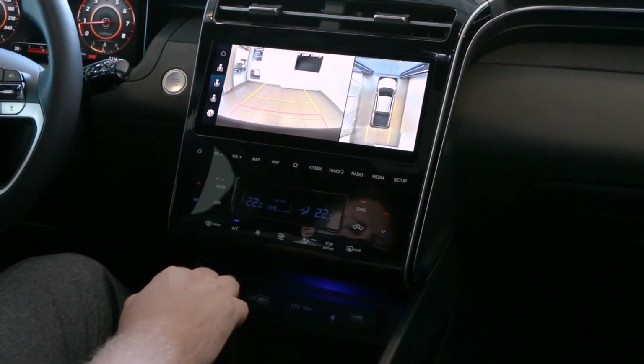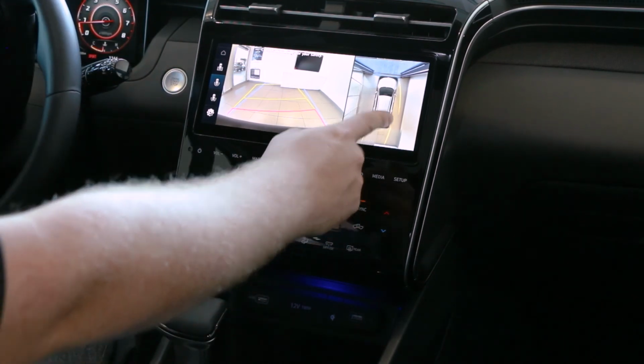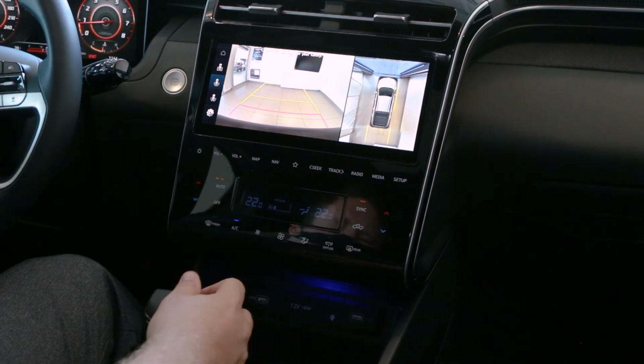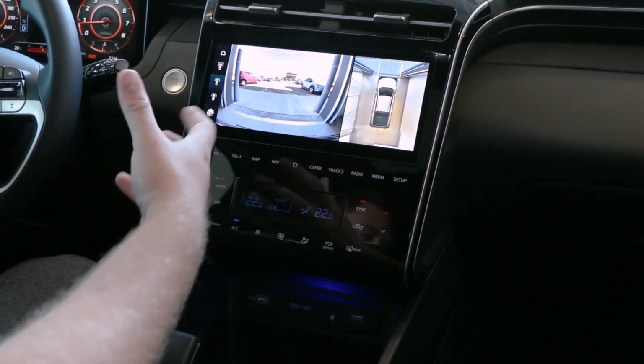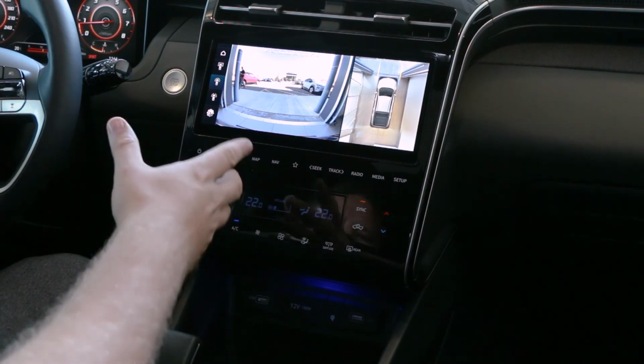What is also unique is that when you turn the steering wheel, it will show you where the wheels are heading. Now, when you place it into drive, it will also show you what is in front of you. So if you are coming up to a wall or a parking stall, you can see what's in front of you and how far you are.